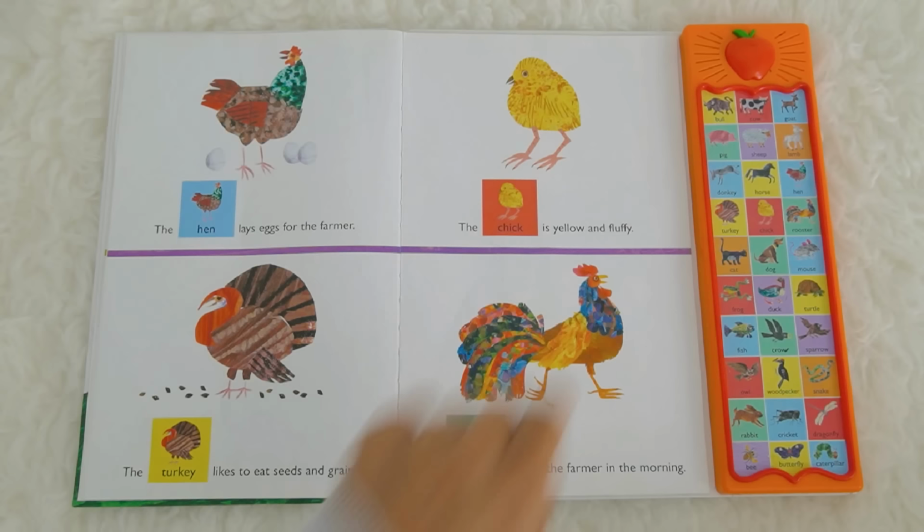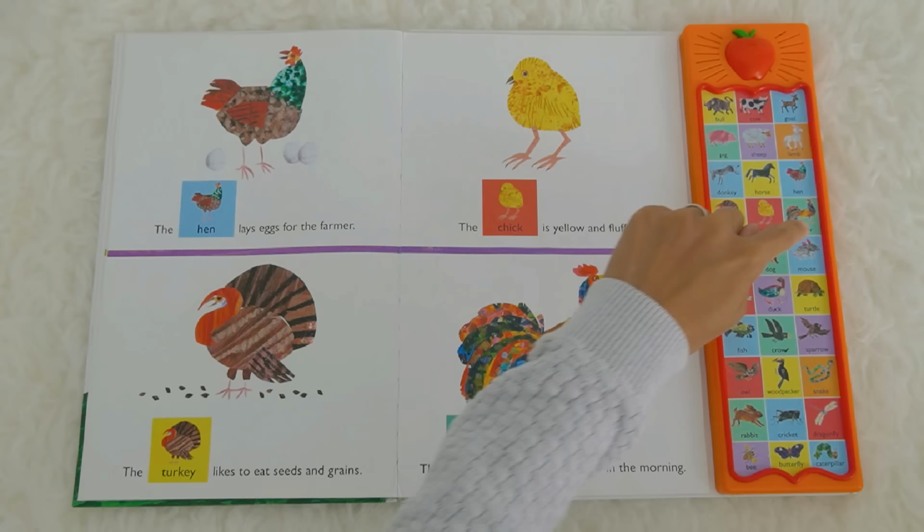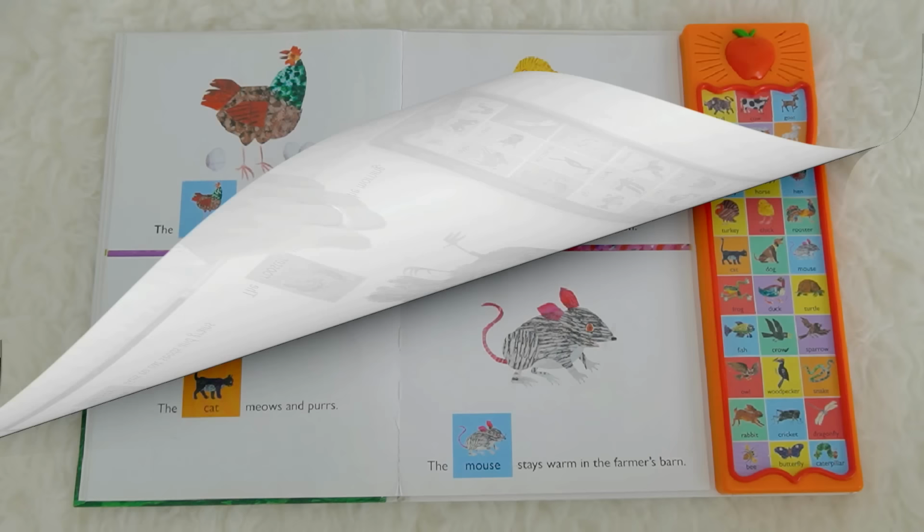Rooster. Rooster. The rooster wakes the farmer in the morning. Let's see how the rooster wakes up the farmer. Let's hear its sound. One more time. Rooster.